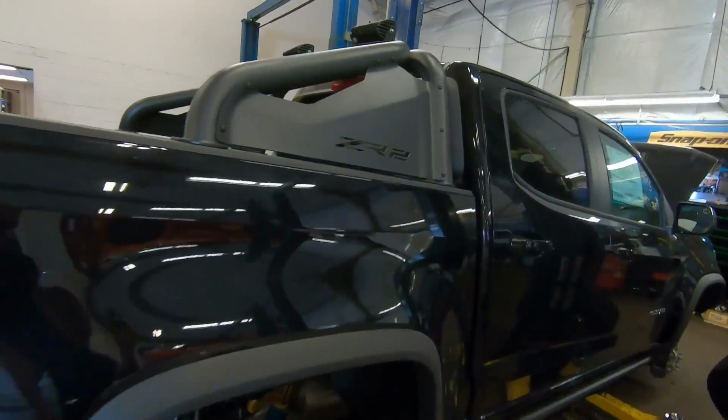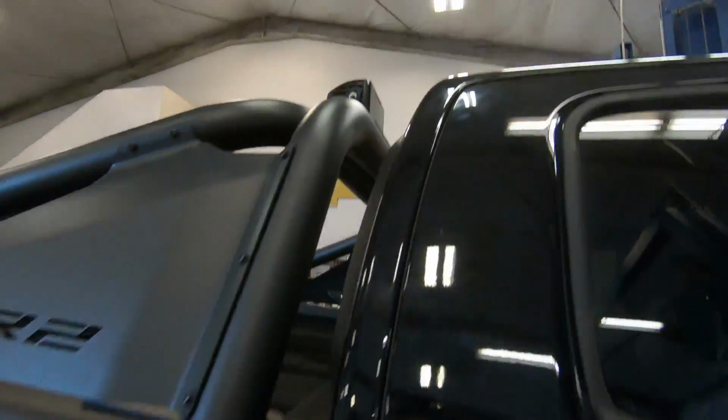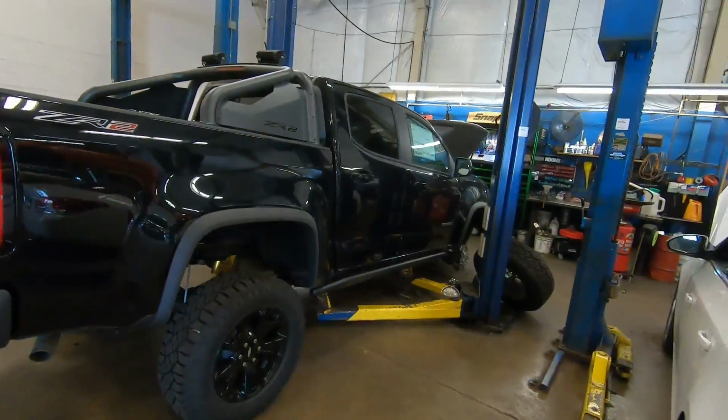Look at the little Baja rack. Those are the lights going on right now, with little covers to make them legal in PA. But yeah, love ZR2s. And I feel like that'd be a great daily driver truck.